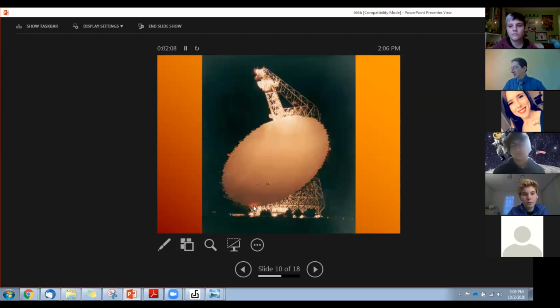And it's interesting in a couple ways. First of all, it has an active surface. There are about 2,000 panels, and there are pistons under each one. So every time it moves, it morphs itself back into a perfect parabolic shape, just like active systems on optical telescopes that we talked about.